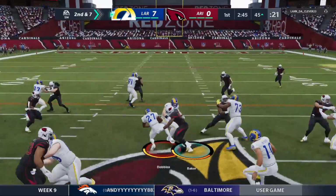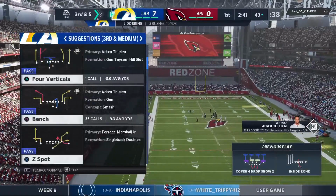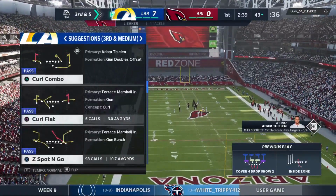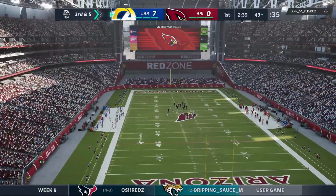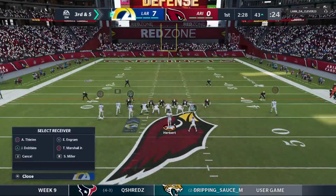A shotgun snap and again to Dobbins. Well, they didn't get a whole lot out of that one, but I think you got to continue to try and run and try and keep the defense honest. You mean or also just sit back, dare you to throw it on every down? Yeah, you get your quarterback hit a lot that way, too.